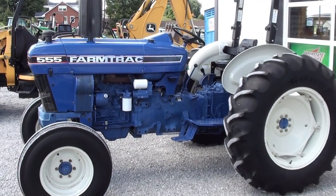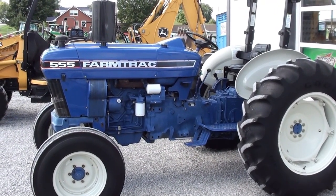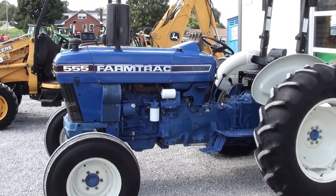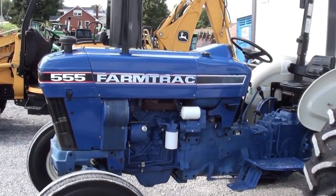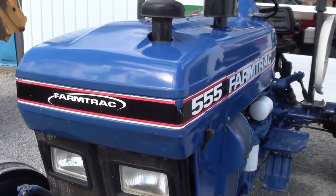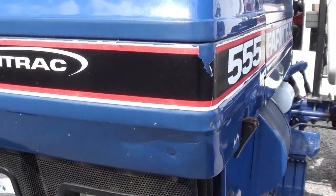Today we're showing you a Farmtrac 555 two-wheel drive tractor. Tractor has just under 500 hours on it. It's a nice clean tractor. Has a three-cylinder diesel engine. Double check the listing, but I believe it is about a 50 or 55 horsepower tractor.